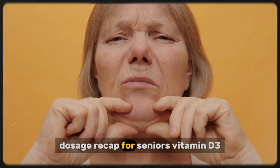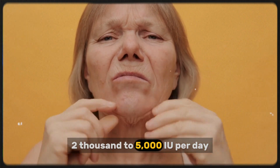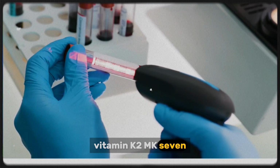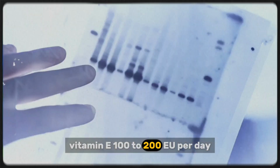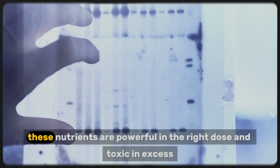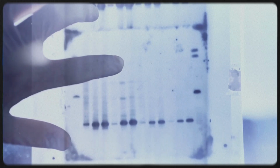Dosage recap for seniors. Vitamin D3, 2,000 to 5,000 IU per day. Vitamin K2, MK7, 100 to 200 micrograms per day. Vitamin E, 100 to 200 IU per day. Remember, more isn't always better. These nutrients are powerful in the right dose and toxic in excess.